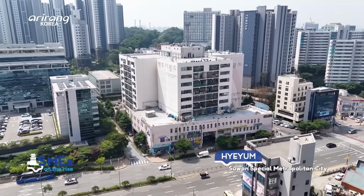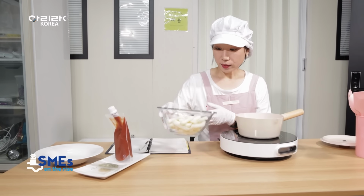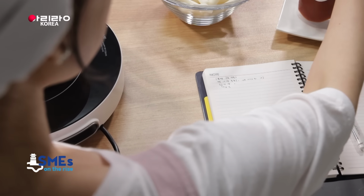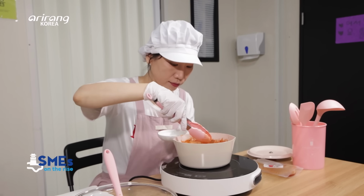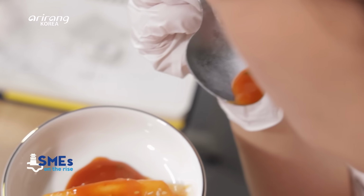HYEYUM is located in Suwon Special Metropolitan City. The company has developed a tteokbokki meal kit with a tomato seasoning instead of spicy red pepper powder or red pepper paste. As it is free from artificial additives, it has gained recognition as a reliable product.